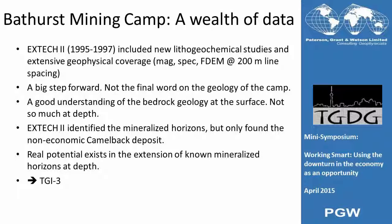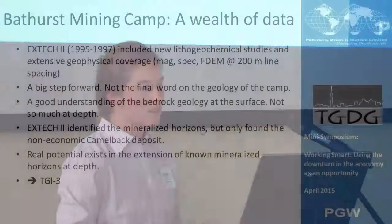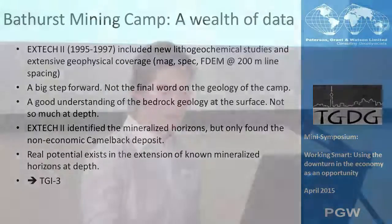That project itself did not fully solve the geology of the camp. So even though there's a good understanding of the near-surface distribution of the rocks, the depth distribution is not well known. The X-Tech program identified some mineralized horizons, but found only non-economic deposits. So there's a potential for multiple new deposits at depth that are linked to the stratigraphic units, but we don't know where they are. That's when TGI3 came in.